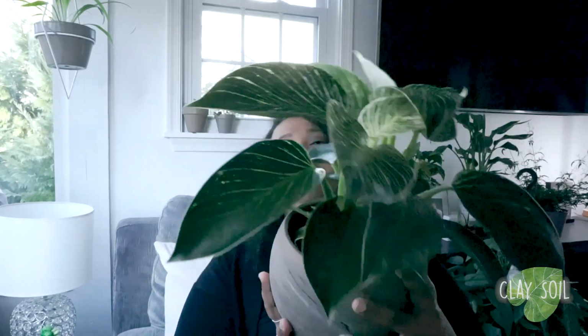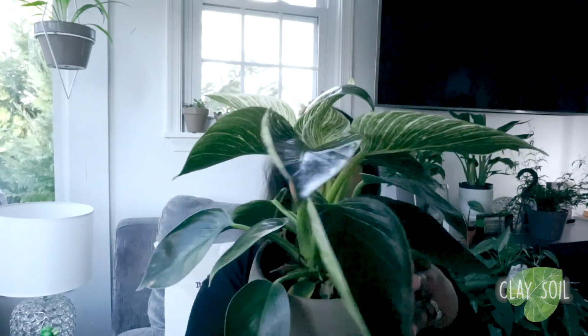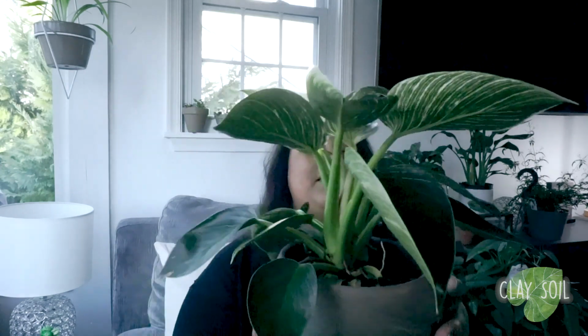It's my Philodendron Birkin. Look at this beauty. It's in a 6-inch pot. It cost about $40. Yeah, it was $40 for this one.